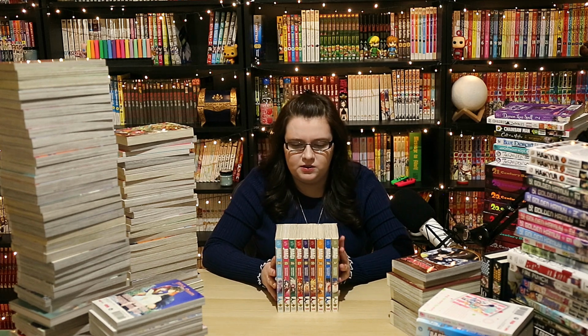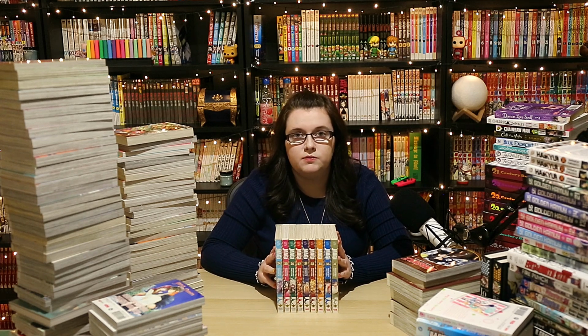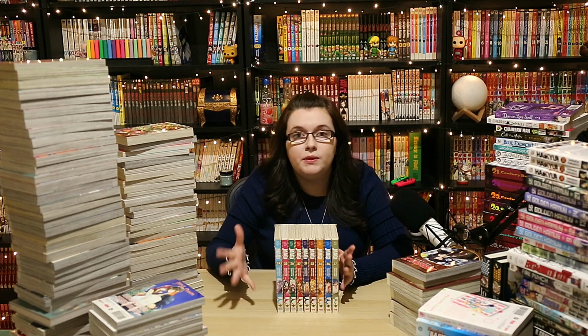For the longest time I've had volumes 1 through 23, and then I kind of just stopped picking it up, again for no particular reason. There was a period of time where I was commuting to work via bus and train, and Magi was a series that I started reading on the bus and the train, and then when I stopped doing that, I kind of just stopped reading the series, and it was for no particular reason.